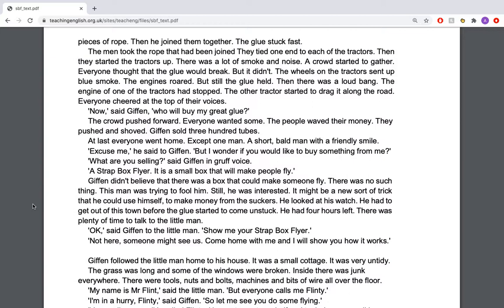The men took the rope that had been joined. They tied one end to each of the tractors. Then they started the tractors up. There was a lot of smoke and noise. A crowd started to gather. Everyone thought that the glue would break, but it didn't. The wheels on the tractors sent up blue smoke. The engines roared, but still the glue held.